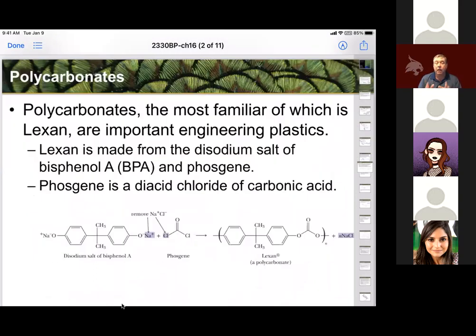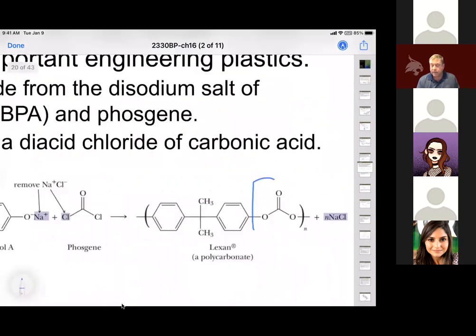But a polycarbonate is basically having an ester on both sides of the carbonyl. So let me show you that first, okay? So it's almost like right here is the group right here. So we have an O double bond, a carbonyl with two oxygens on it. Now that might look a lot like this right here. Okay, that's carbonic acid.